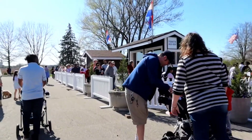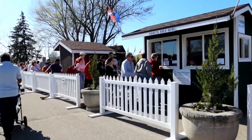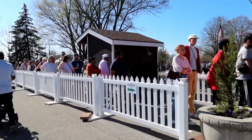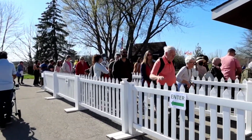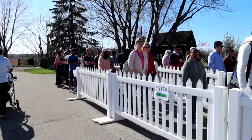Oh wow, look at the line. The last ticket sold is at 6. Actually 5, they changed it to 5. What? But they're still selling tickets. 5:30, yeah? Yeah. Last at what? 6?